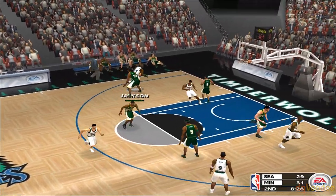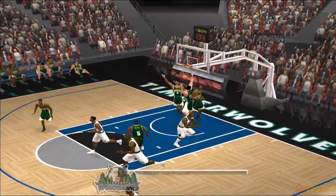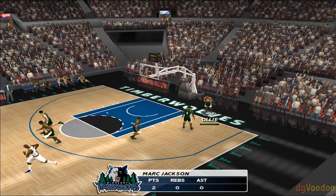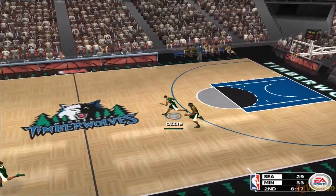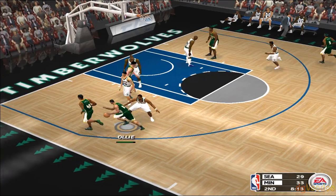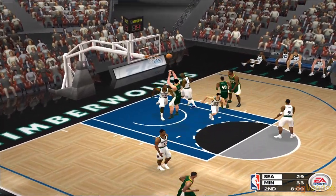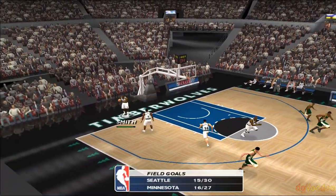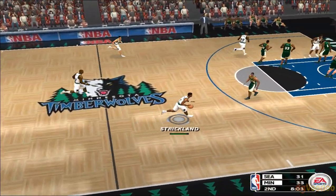You gotta watch that player when he isolates his man. Jackson, good fake. He drains the shot. Ollie will bring it up court. To Radmanovic. He fakes. Vladimir Radmanovic. The assist, number 33, Jerome James.